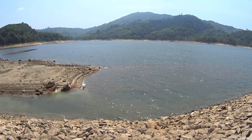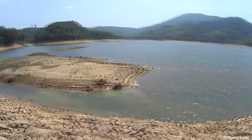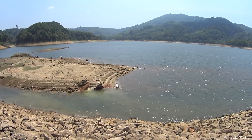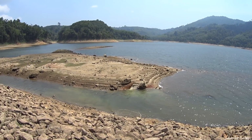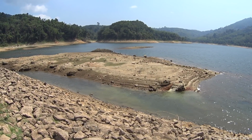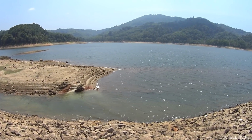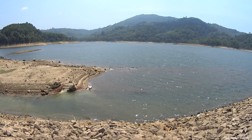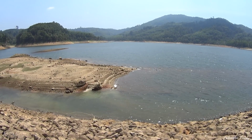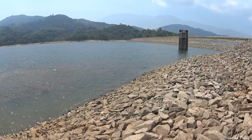Of course now we're coming towards the end of March. Rains normally come sort of end of April, beginning of May, but of course that's not guaranteed. We may not get rain for another 6 to 8 weeks. I honestly don't think these reserves of what I'm looking at now are going to last another 8 weeks, which is a little bit worrying.